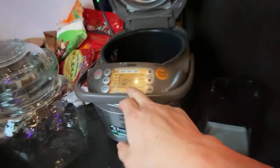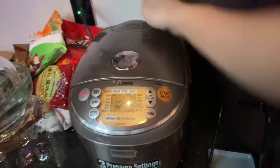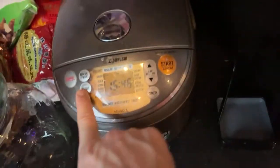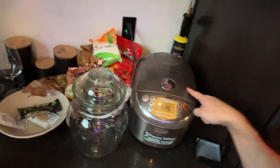You could also use these fancy rice cookers with the pressure sensors on them. They actually have a porridge setting that is pretty much a congee setting. So I could throw all that in there, push that button, and trust that it would make it, as long as I followed the directions for measurements.